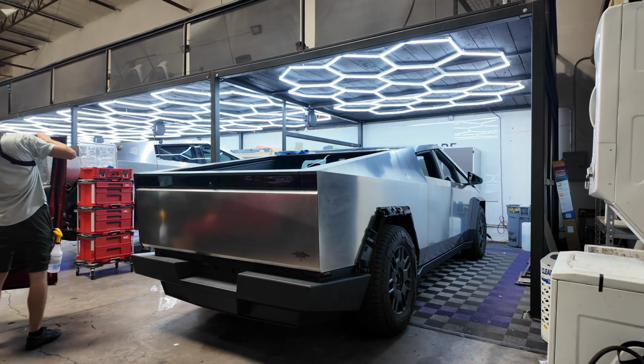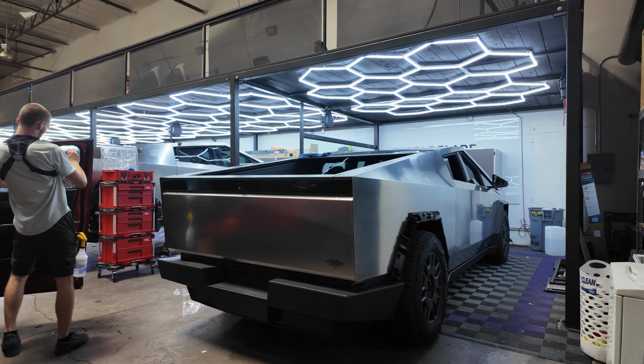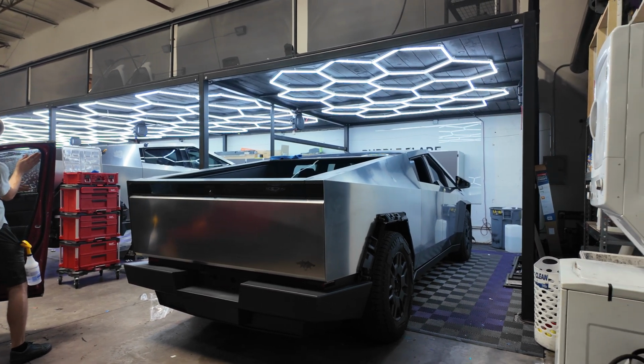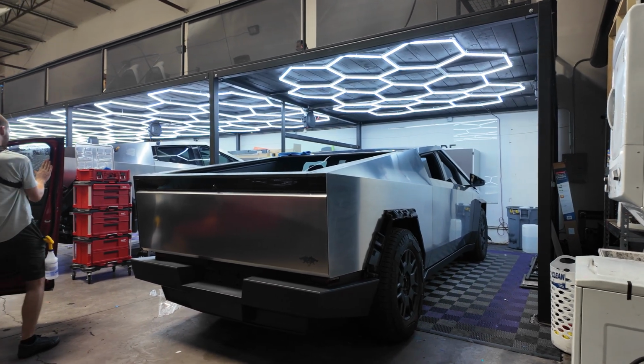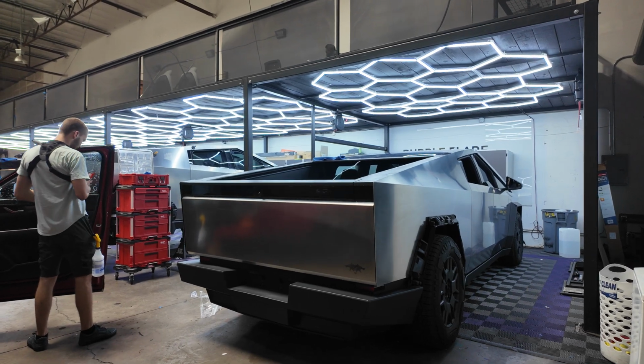We are doing a satin black or matte black, if you will, paint protection film installation on the full truck. This vehicle got dropped off today. We have fully washed it, done clay bar treatment on it to remove any contamination. This customer has owned the vehicle for a couple weeks, and we are now installing the paint protection film. I'm gonna go around and show you guys that, of course.